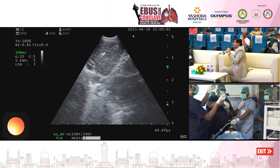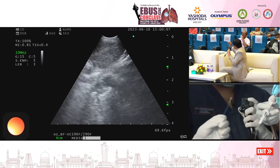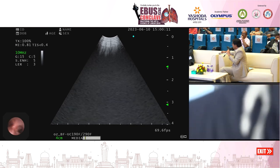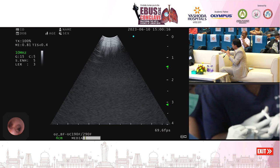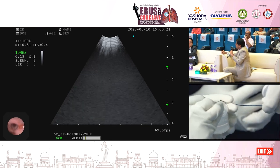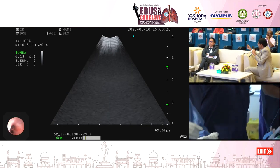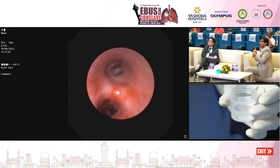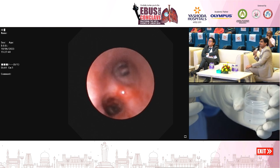But the problem with the forceps biopsy is that you get a lot of crushed tissue. We have done it in a lot of cases earlier. But once we started getting the Acquire and the cryo, we almost stopped using the forceps, because finally it is crushed tissue which we tend to get. Whereas in the cryo and the needle biopsy, you tend to get fewer artifacts. As you can see, despite three cryobiopsies and one forceps biopsy, there is hardly any bleeding.